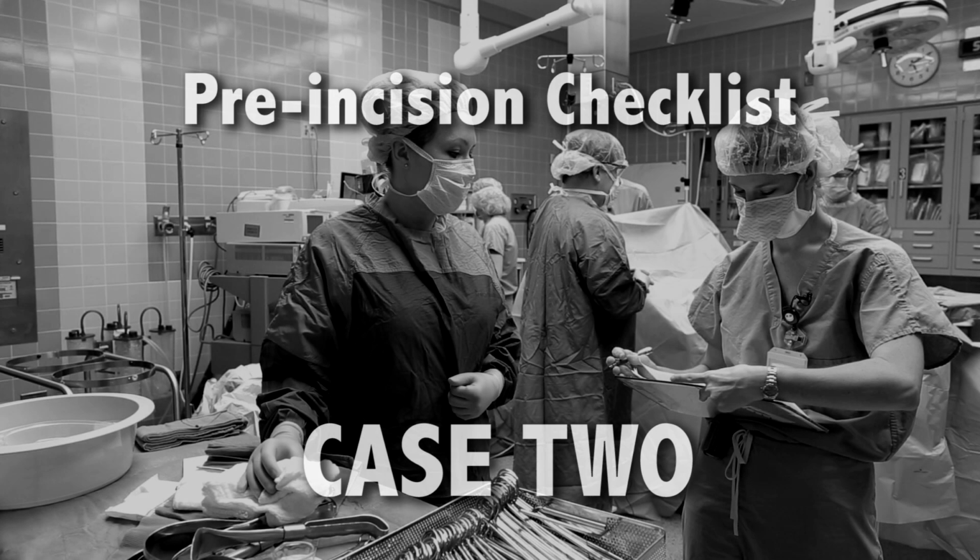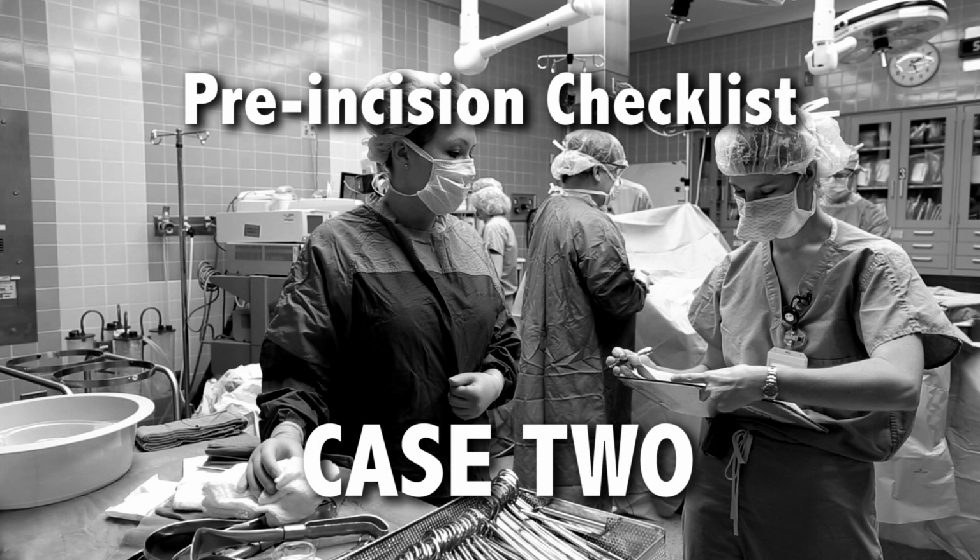The pre-incision timeout is initiated by the faculty surgeon who leads the introductions. The remainder of the pre-incision checklist is led by the circulator. If there haven't been any changes in staff since the pre-induction verification, it is acceptable for staff to only cover their experience level with the procedure during this introduction.